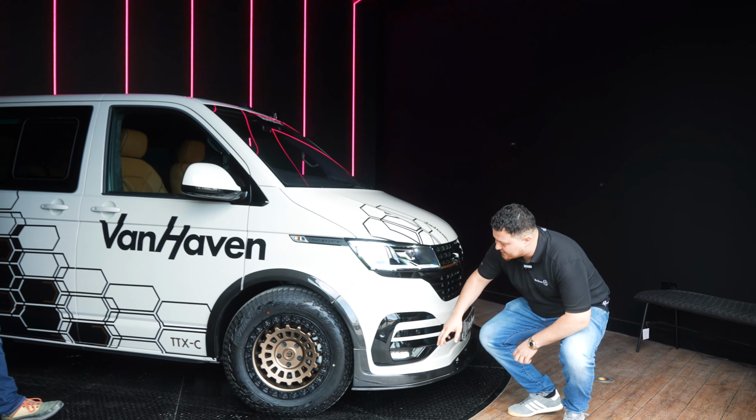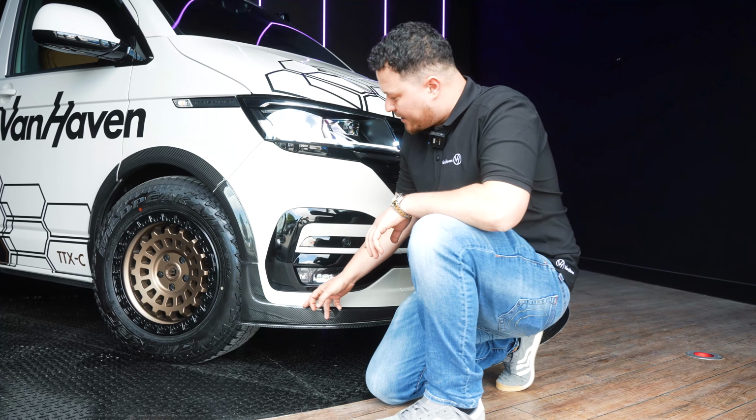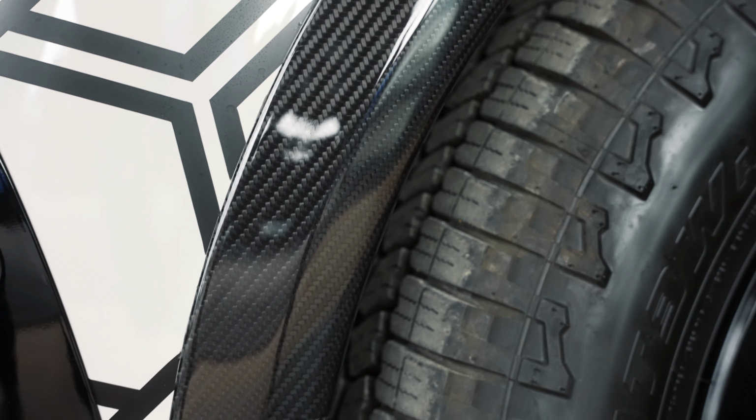So we've got all the TTX normal bits and pieces on the wheels, but we've also got all of the carbon fiber on the front end. So we've got all the carbon coming up around here, with a custom blend line in with the carbon coming up into the wheel arches, which is a really nice touch.